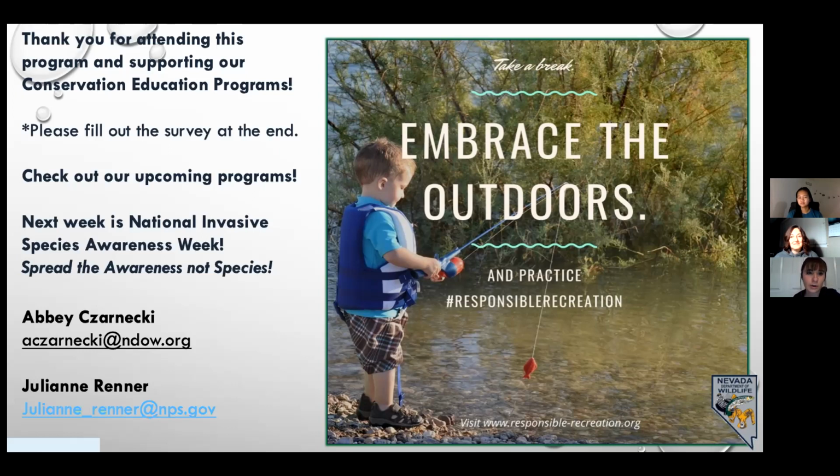They do similar programs to what NDOW has at Lake Mead, which is boat washing. They have people out on the launch ramps talking to every boater as they are coming in and out. So they have extensive education, talking to people about how to properly clean, drain, dry, and why we don't want any of these species to spread to other bodies of water. A boat washing program is also super important.